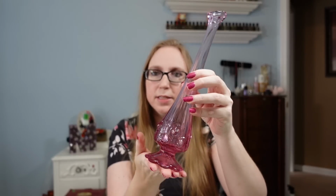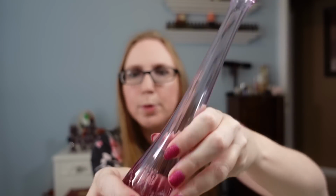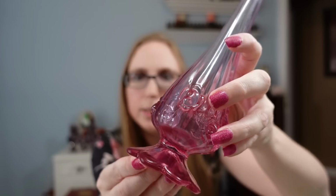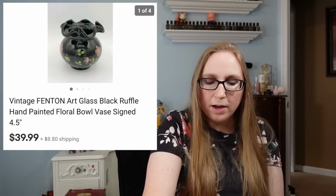Okay, so next we have a Fenton Bud Vase. Looks like this. Really pretty, like a pinky purple color, and it's a swung vase, and then it has these cabbage roses on the bottom here. I paid just $2 for this vase. And I listed this as a buy it now for $39.99.